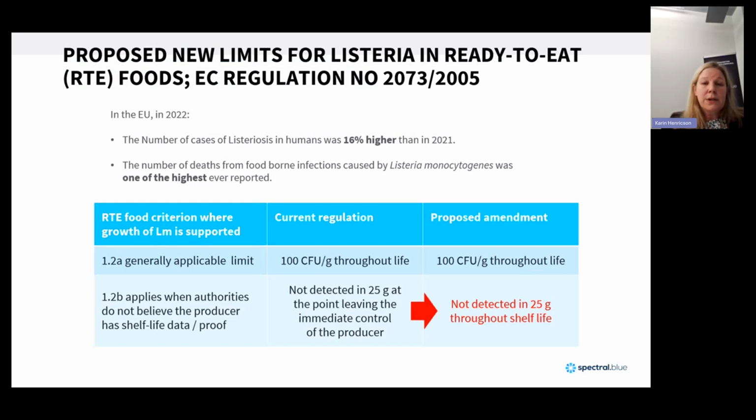Something that has been discussed quite much in Europe the last few months is that there is a proposed amendment to the regulation of limits for Listeria in ready-to-eat products. The reason for this proposal of the amendment is that the number of cases of listeriosis in humans is growing. In 2022, we saw 16% more cases of listeriosis in humans than the year before. There has also been more deaths from foodborne infections caused by Listeria than ever before. So, of course, it is the authorities' responsibility to do something about it.